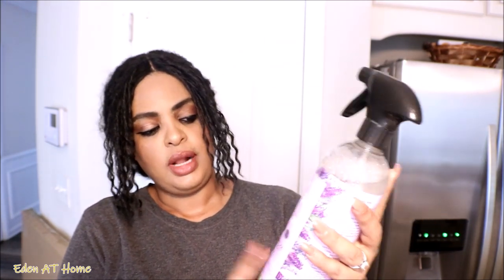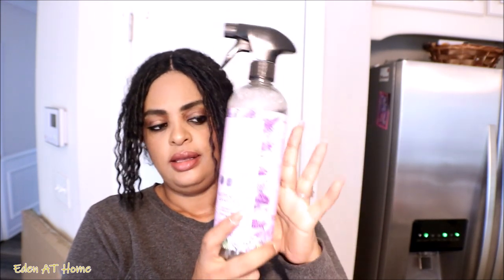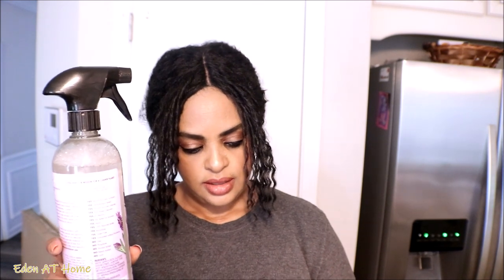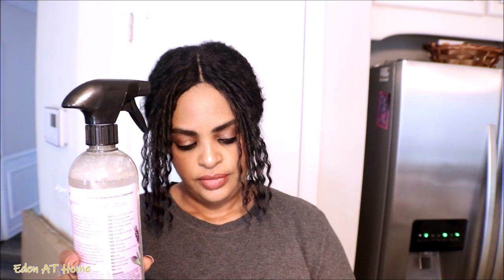Okay guys, first I'm going to start with the new ones that I got. This is called Home and Planet, okay? This is a 100% natural multi-purpose cleaner spray. The price was a little bit higher than the others, but it's worth it because it smells good. It's lavender that I got. I have to find how much. I think it's $4.99. Something like that.